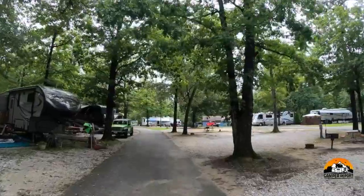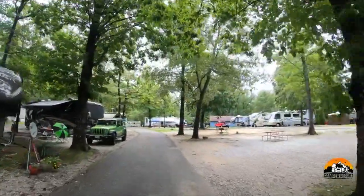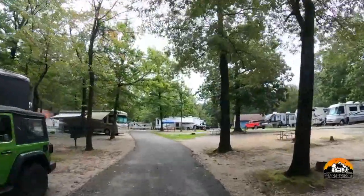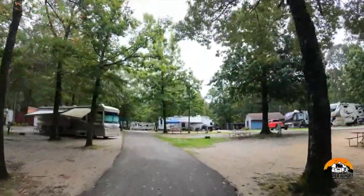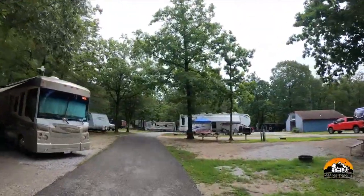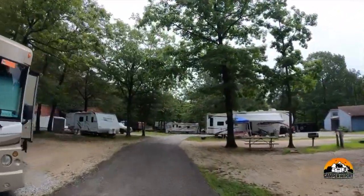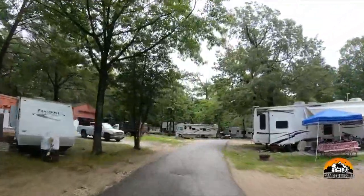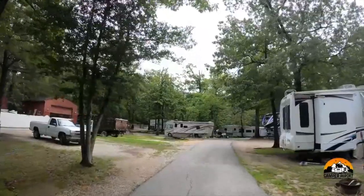So on your right again is the buddy sites that we just came through. You can see how big they are. Yeah, so here's one, and then all the way to here is the second one. So you have all that space in between. And if it's not your buddy, you know how us campers are. It could be your buddy by the time you leave. Yeah, they'll become your buddies by the end of the day, end of the trip.